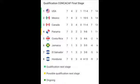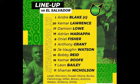So to begin, I want to talk about the starting 11. Jamaica began with Andre Blake in goal, O'Neal Fisher, Damian Lowe, Adrian Mariappa and Kemar Lawrence in defense, Javon Watson and Anthony Grant at two-man midfield, and up top we had Bobby Reed to the left, Leon Bailey to the right, Shamar Nicholson up top, and Kemar Root just behind.